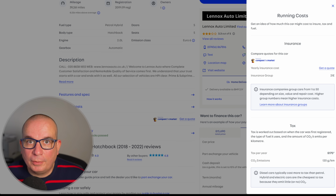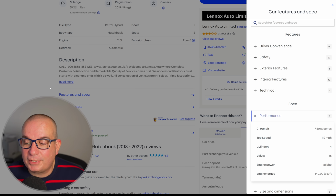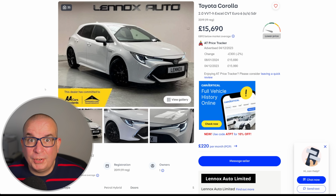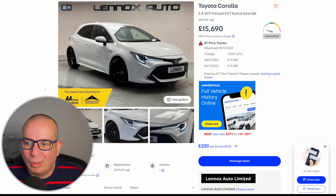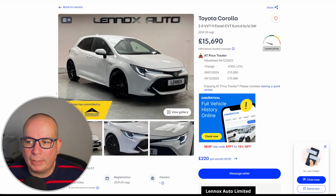Insurance group 21 on that, and 170 quid a year on the tax, and you've got 0 to 60 times of 7.6 seconds, so it's not hanging about, and they are nice cars to drive, really. It's only really if you're someone that likes to race away from the traffic lights and stuff that the gearbox gets a bit and it will get on your nerves. But 39,000 miles on that car, I mean, that's something you could buy and almost forget about. Do your servicing on it as you would with any car, but hopefully that one's not going to let you down.